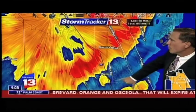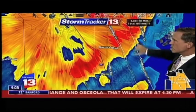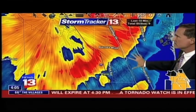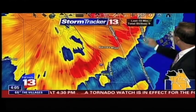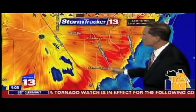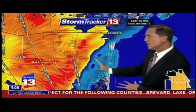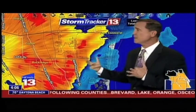There is Vieira, Wickham Road, Suntree, Pineda Causeway. There's South Tropical Trail down into the Oak Grove and on up into Hacienda del Sol, and then on up into Courtney Parkway. I'll go ahead and move this a little bit further to the north, on up into North Merritt Island. There's Rockledge. I mentioned that a moment ago. This is rushing into your area, and again, it's moving at about 50 miles per hour.